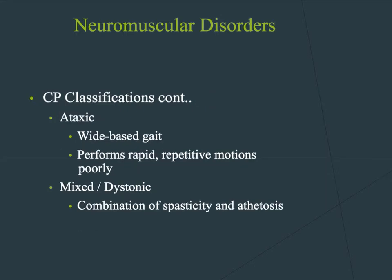We also have ataxic types of CP. They have a wide-based gait. They perform rapid, repetitive motions poorly. We have mixed dystonic, and that's a combination of spasticity and athetosis.